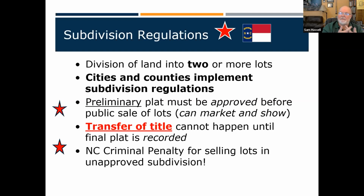All right. Now, when I submit this preliminary plat, I can start to show this property. I can even market it. What I can't do is sell it, contract it until this is recorded, until the transfer of title, until the final plat is recorded. So I can start marketing it. I can show it. But until I have a final plat map from the county that says, yes, I'm good to go, I can't transfer title. I can't close, right? I can't close until that's recorded. This is a criminal penalty in an unapproved subdivision. We can't let that happen.